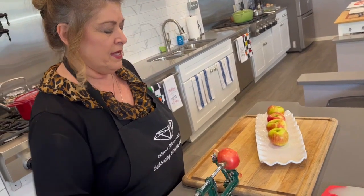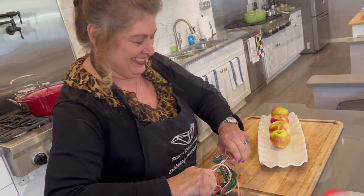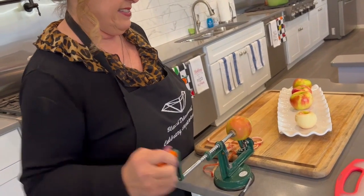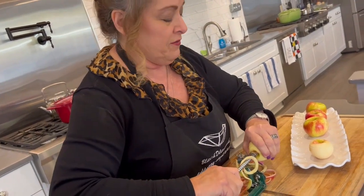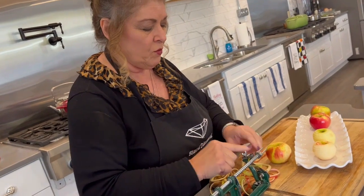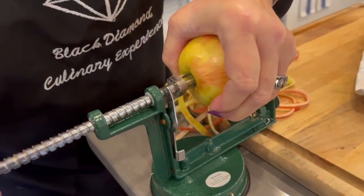Look how fast you can peel an apple. So it was $19. They're probably more like $25 now. But this is good if you're going to make lots of apple pies or apple desserts. The only thing you have to watch out for is that blade if you have kids. And this just pulls straight back. So as long as you're careful, you're not going to hurt yourself.